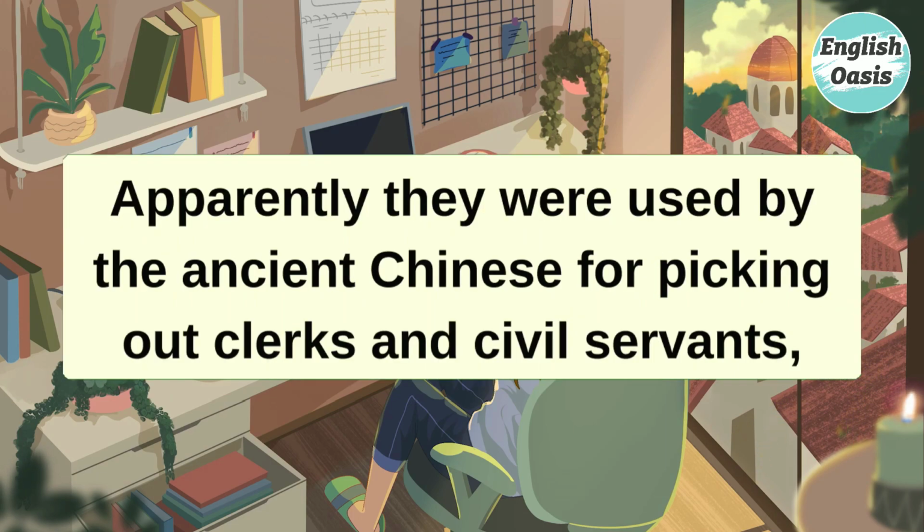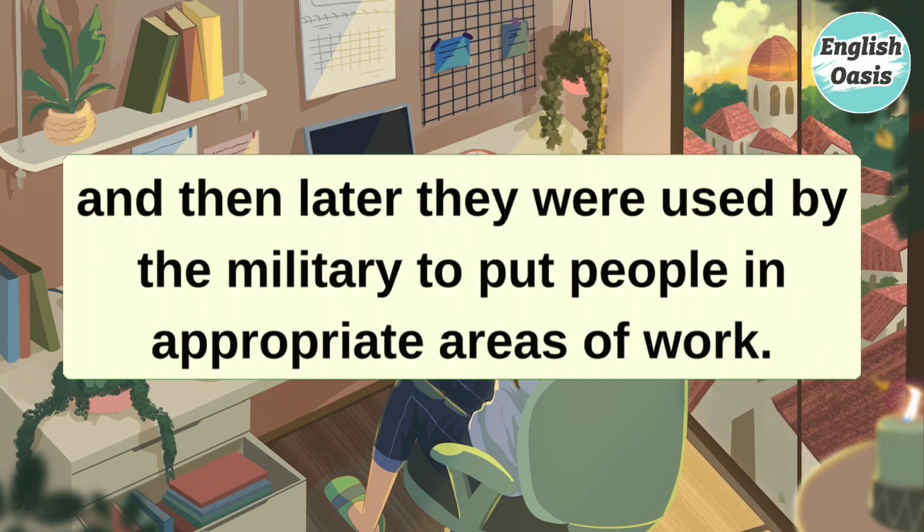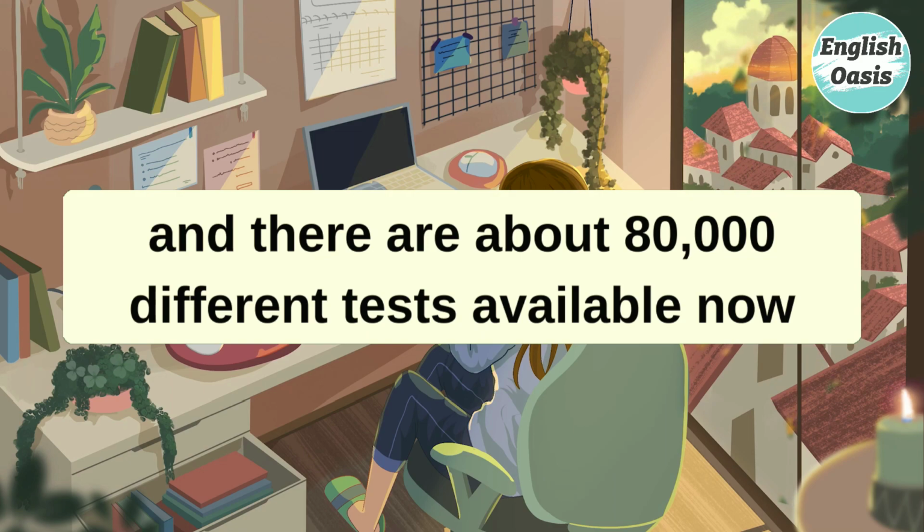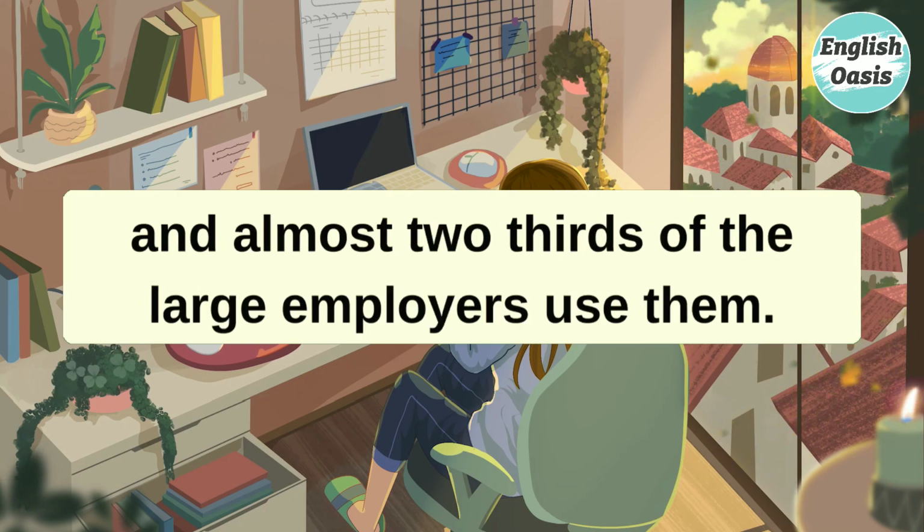Apparently they were used by the ancient Chinese for picking out clerks and civil servants, and then later they were used by the military to put people in appropriate areas of work. They've gained a lot of ground since then, and there are about 80,000 different tests available now, and almost two-thirds of the large employers use them.